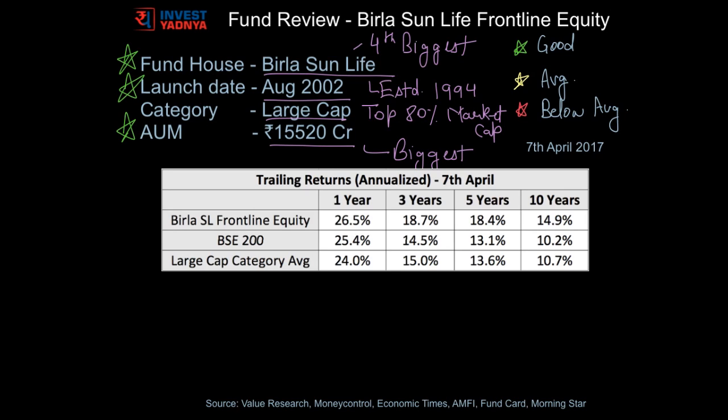We will first talk about the trailing returns from 7th April date and then talk about the calendar returns. In trailing returns, we can see the fund has consistently beaten its benchmark index, that is BSE 200, as well as the large cap category average across 1 year, 3 year, 5 year and 10 years. Trailing return performance clearly shows exceptional fund performance since launch. An important thing to note here is that it is among the top 3 best performing large cap funds in both 5 years and 10 years trailing return performance, which is great.